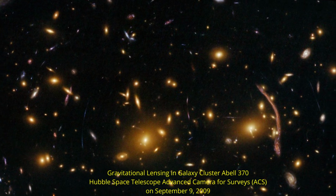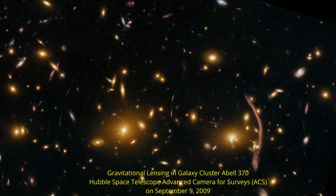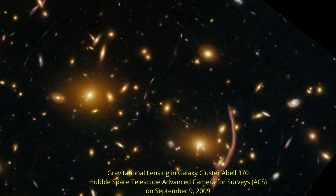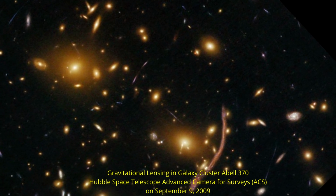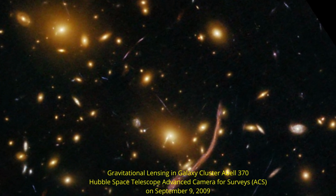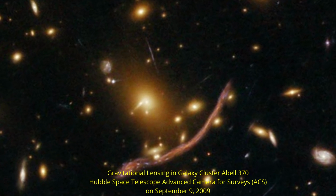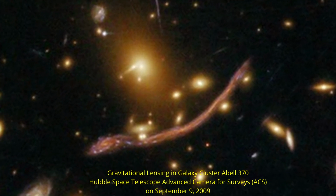What you're seeing on the screen now is the Abell 307 galactic cluster. Galactic clusters are very massive, so they contain good examples of gravitationally lensed galaxies that are far behind them. The light from the background galaxy gets bent around the cluster and appears warped or multiple times.